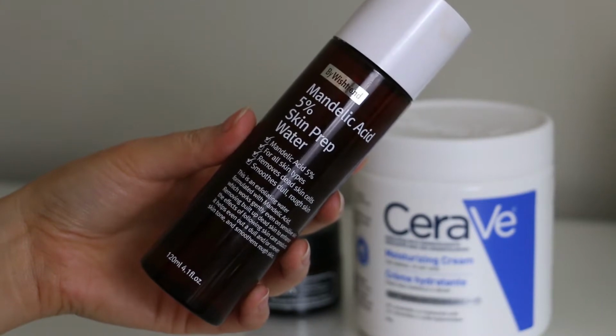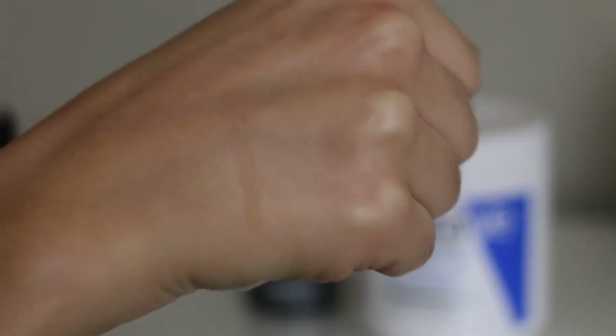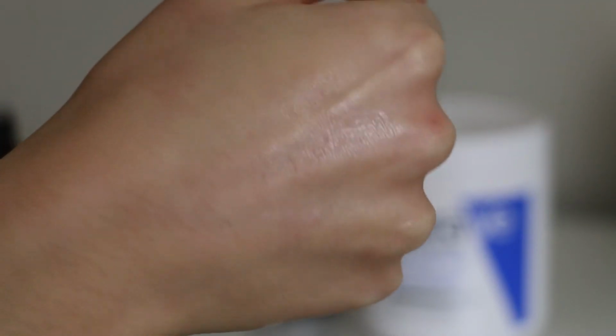The one I really like using is the by WISHTREND Mandelic Acid 5% Skin Prep Water. The reason I like using mandelic acid is because it's one of the gentlest forms of alpha hydroxy acids, or AHAs. It does have a large molecular size, so what that means is it's going to penetrate your skin a lot more slowly, so the irritation is not as prominent once you apply this. Another thing that I read up on for mandelic acid, but I'm not 100% sure. I haven't found any type of study or any type of professional saying this, but even though mandelic acid is an AHA, it does have some BHA or beta hydroxy acid properties, meaning that it's slightly lipid permeable.